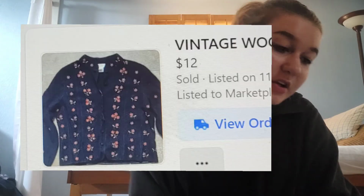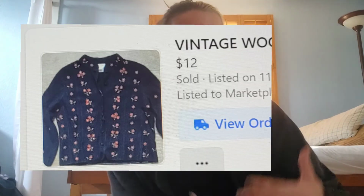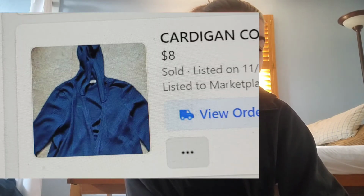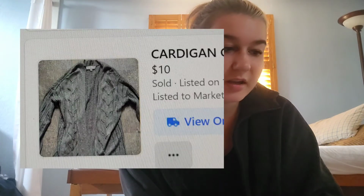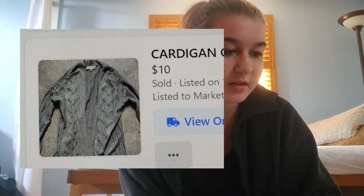This vintage wool sweater sold for $12. Outerwear, wool, always pick up wool. It does great. A blue cardigan sold for $8. Cardigans also do very, very well. Another cardigan, this green woven one, sold for $10.